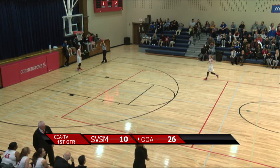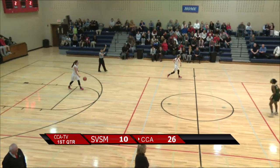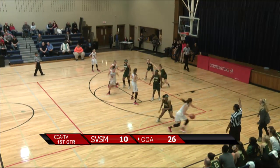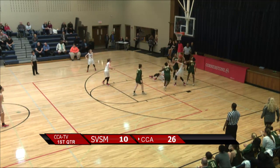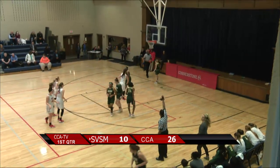We're down to the end of the first quarter. 22 seconds left. 22.2 to be exact. 26-10 is the score. Cornerstone up. Oh. Looked like maybe she just tried to do a little much with it there. Ball went out of bounds on Kaylee Tyna. Over the backboard.